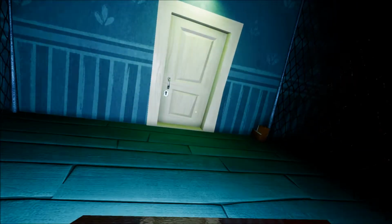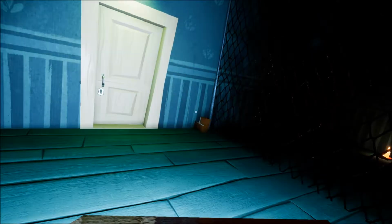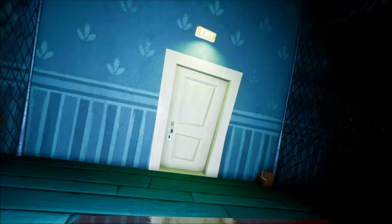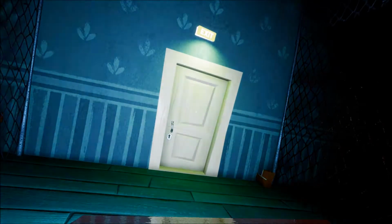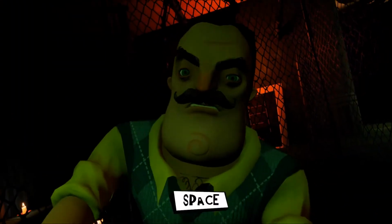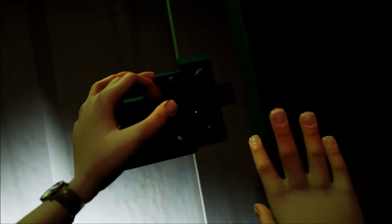Interesting. Part of me really does want to wait till the tree is done growing just to see what it gives me. But the other part of me just wants to go straight through. Yeah, might as well. I've made it this far. Let's do it. Oh my god. Get out of here, dude. Lock it, lock it, lock it. Yes.